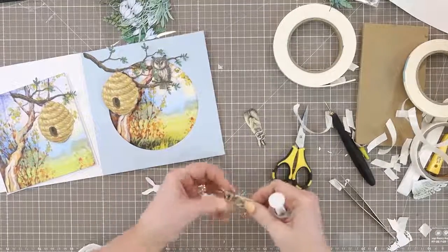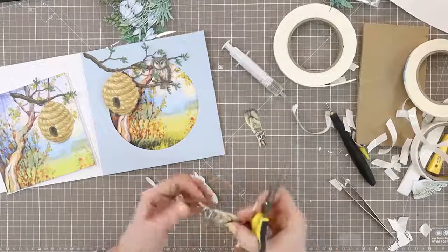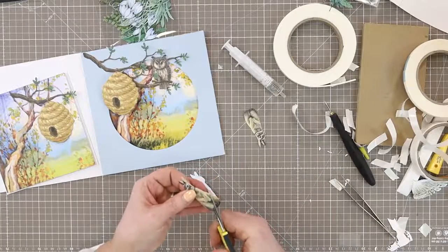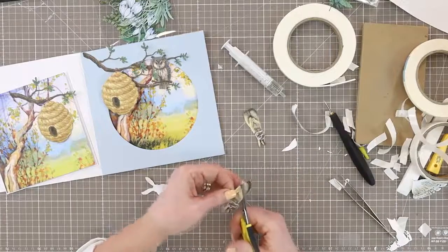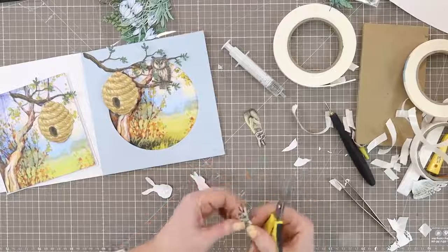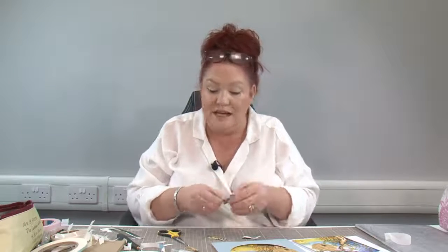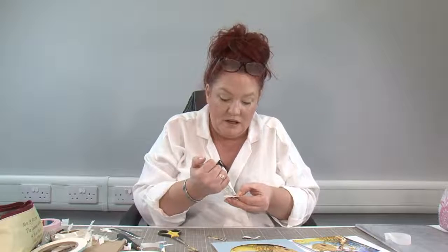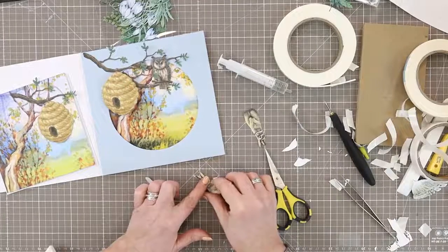Now Benji, I'm just going to do a little bit of snipping into Benji and add a bit of decoupage to him. So I'm going to go around his cute little paws, like so. And again, all of this is in the design. You just follow the snips and the pips. It's so easy to use and it's so much fun telling these stories. Okay, that is then going on here.